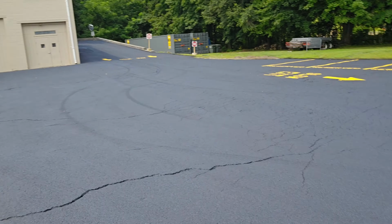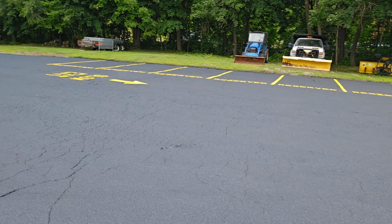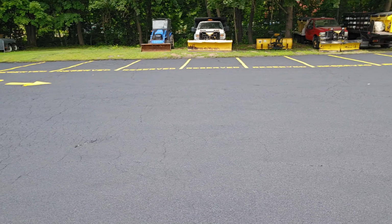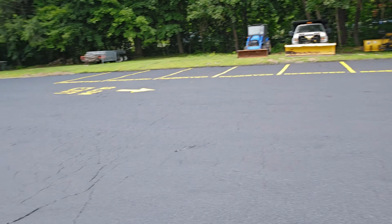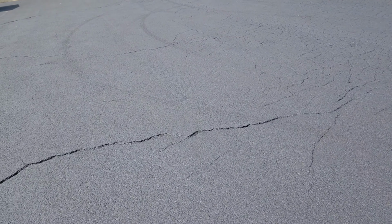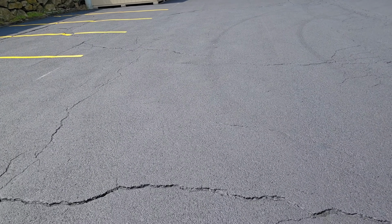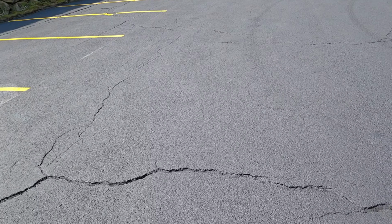So yeah, they wanted to add all these parking spaces with reserved, and then they wanted it to be obvious that it's a one-way parking lot, and I was just like, you need to seal the whole thing. People need to be able to see. And they're not going to see this. It's not going to make sense.